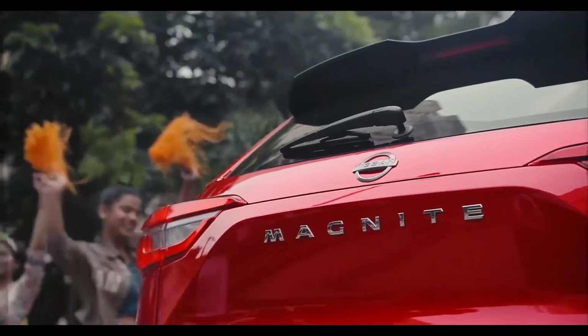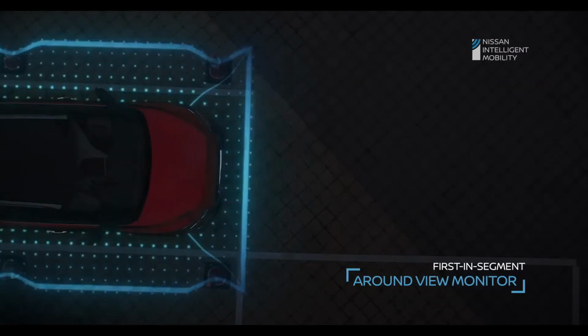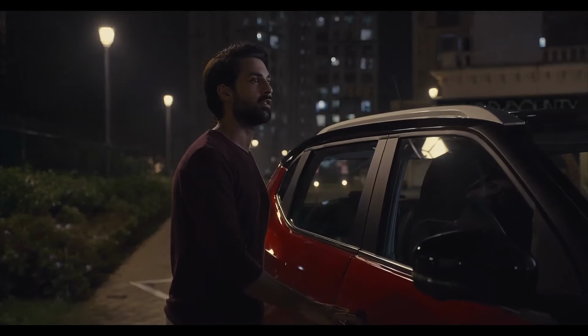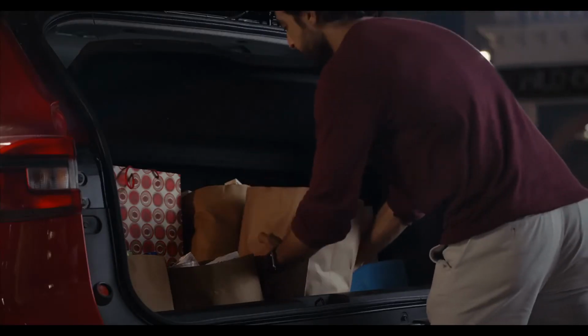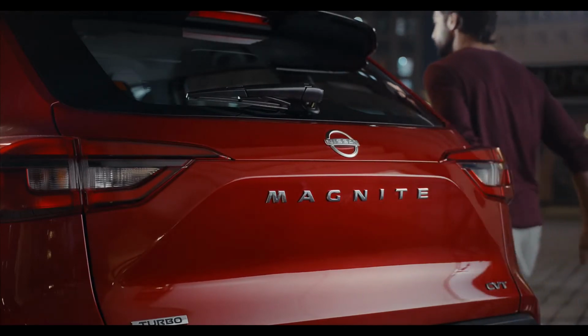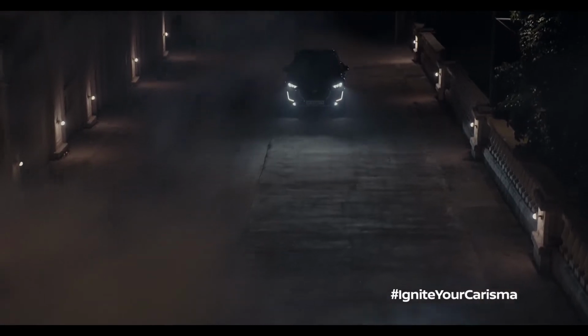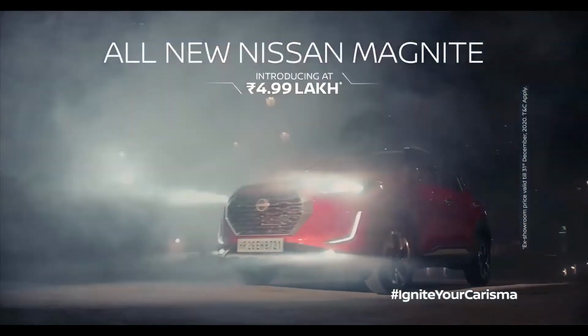Charisma is feeling like a rock star every time you're in your car. You got the love. Presenting the big, bold and beautiful all-new Nissan Magnite. Ignite your charisma.